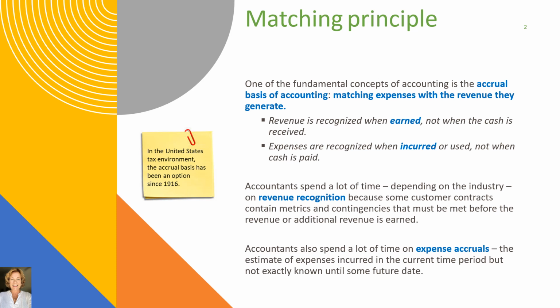What happens when the cash is received and the revenue has not yet been earned? Then the cash is a company liability until such time that the revenue has been earned. Under the matching principle, expenses are recognized when incurred or used, not when cash is paid. Sometimes both events happen at the same time, but when they don't, each expense is assigned to the accounting period in which it helped to earn revenue for the business, even if cash is not paid at that time.